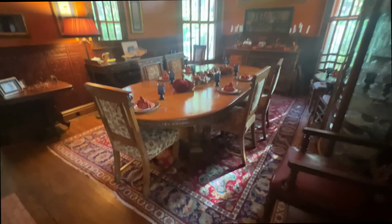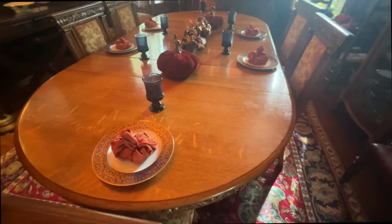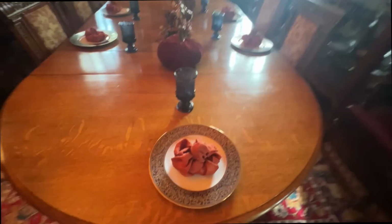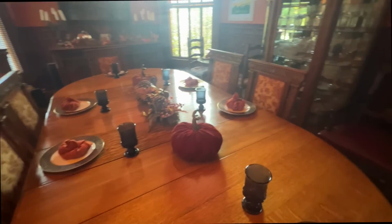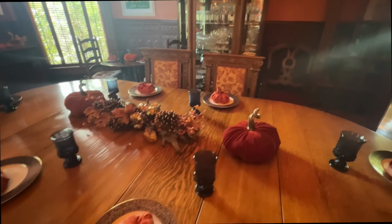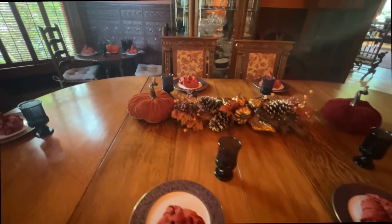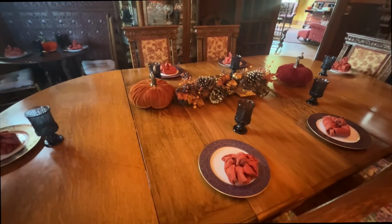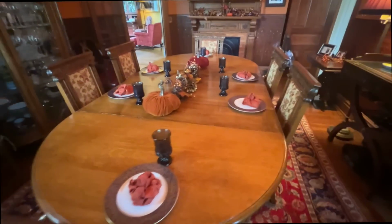This is the dining room. In the dining room, I just put my mother's china. It's got more pieces to it. I just put that on it because I wanted to showcase the little pumpkins that my granddaughter did, folding each napkin. I thought they were so cute that I just put some glasses on there. Just real simple, didn't even put any silverware or anything like that, just a spray down the middle.